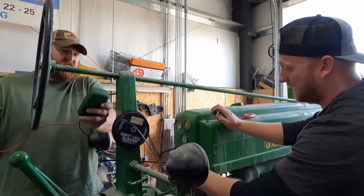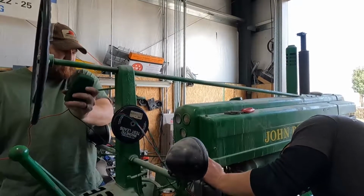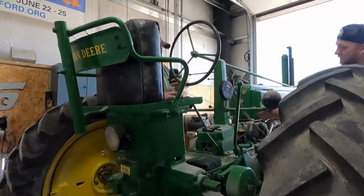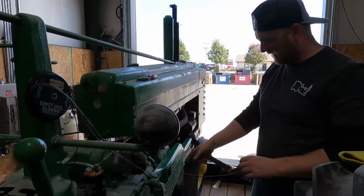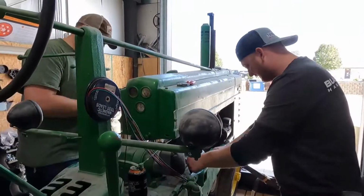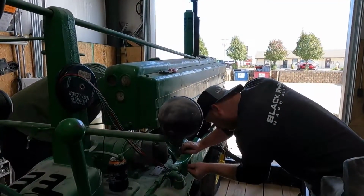Now I've got 7. Okay, so this does work. It does work. Okay, now it's open. But why do I feel like we're not getting spark down here? Magneto. How do we test a magneto?